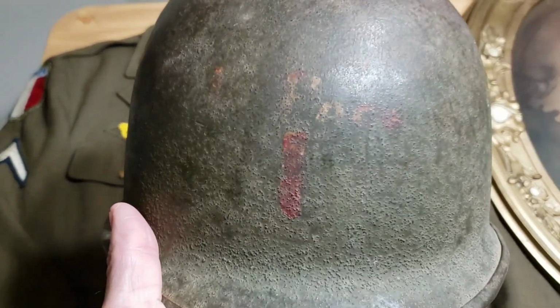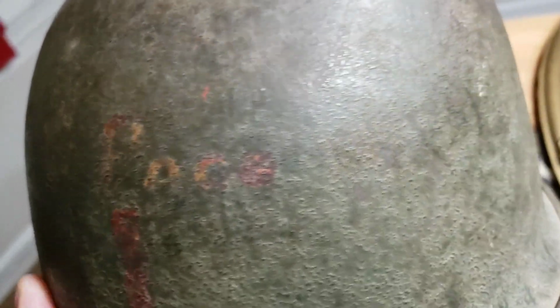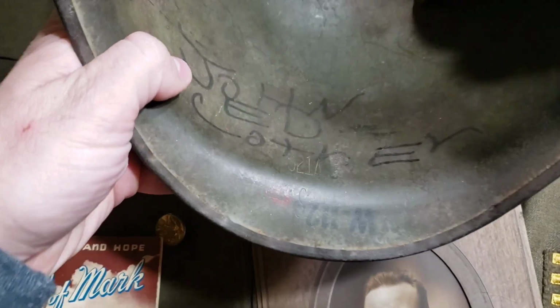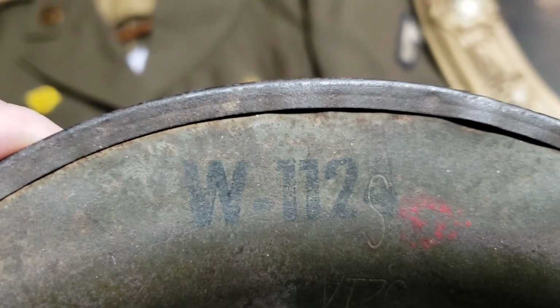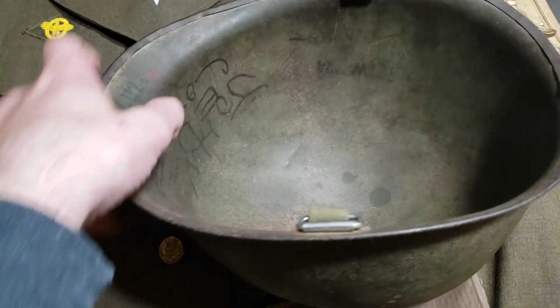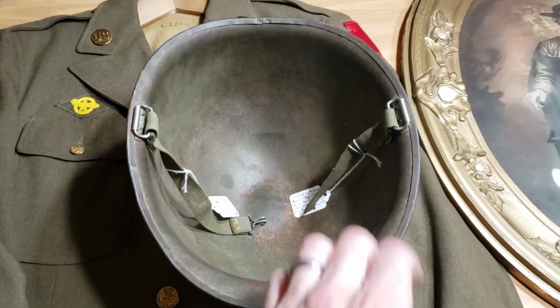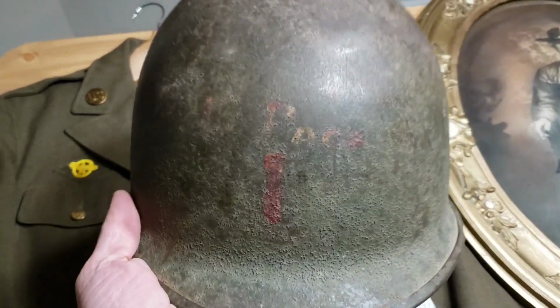It could have been marked here on the front. You see it's actually got a LT. It's kind of hard to see the T, but LT for Lieutenant Pace. It looks like PACE, if I'm not mistaken. There's the lieutenant bar there on the front. It actually has a name in here, John Ed Cathy. And it has a laundry number in here, W1124. It's actually marked here another time, W1124. So it probably was used by more than one soldier. But again, this was probably marked here on the front.